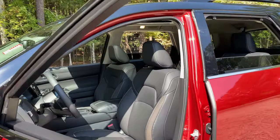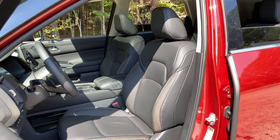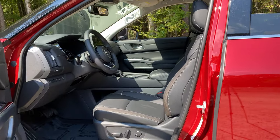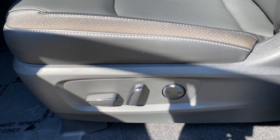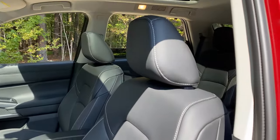Let's look inside. Like Led Zeppelin, in through the outdoor, right? This is a combination of black seats, gray accents, with light gray accent stitching. It's got power lumbar support. All right, take a look.